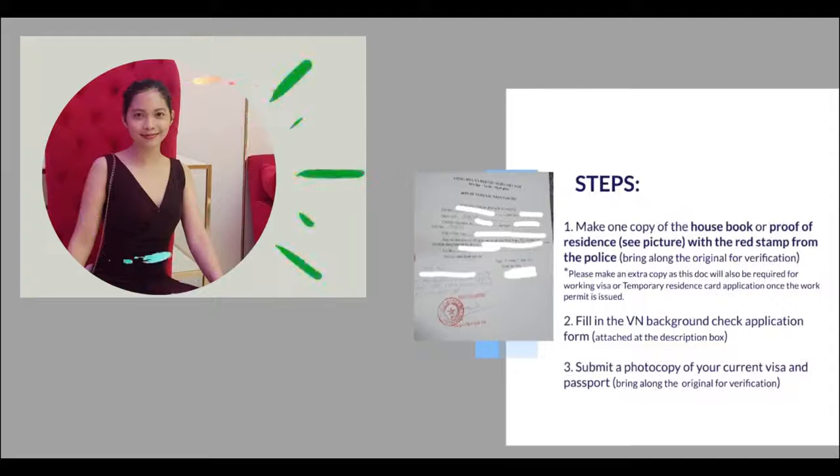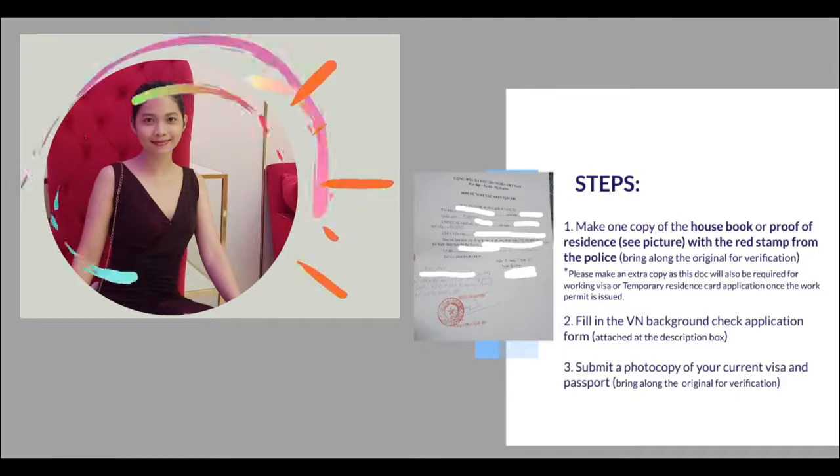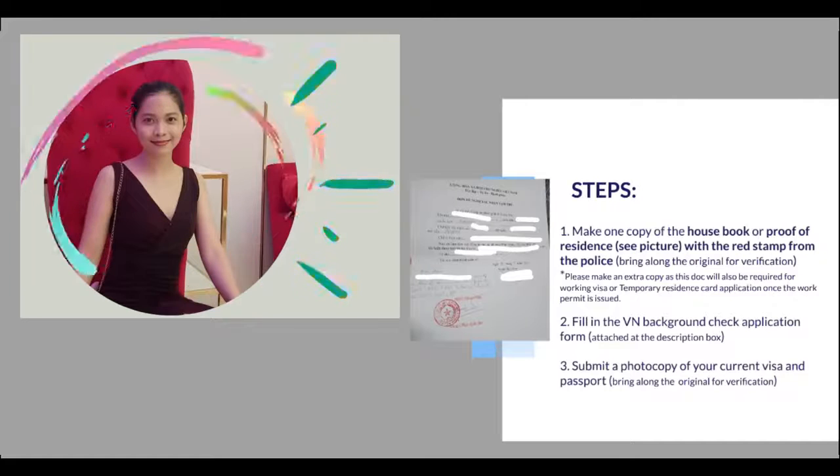These are the steps. Number 1, make 1 copy of the house book or proof of residence. See the picture, that is an example, with the red stamp from the police. So bring along the original for verification. Take note, please make an extra copy as this document will also be required for the working visa or temporary residence card application once the work permit is issued. So in this case, you need to talk to your landlord to have a copy of the house book or the proof of residence.